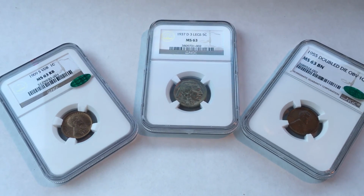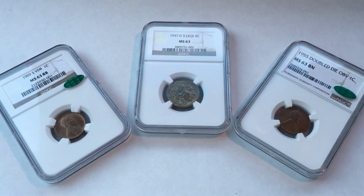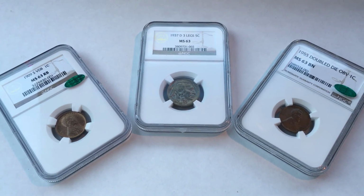I would love to hear what your picks would be and what your favorite coin is, what you think America's most iconic coin is.